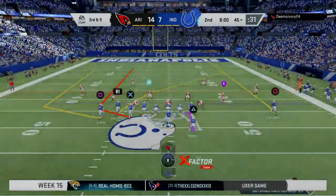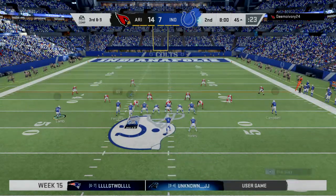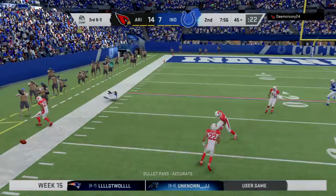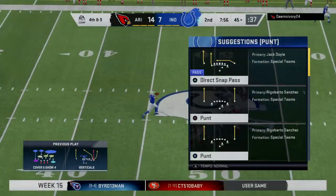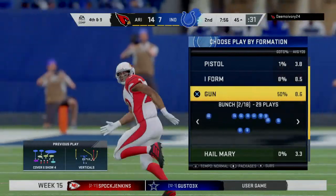Here we go. Now play number 7 of this drive, but it's a tough 3rd and 9. Operating from the gun, Daniels. And that is incomplete. Certainly looked like they were getting ready to convert there on 3rd down, but what an effort to get his hand on that one, knock it away, and brings up a 4th down decision.